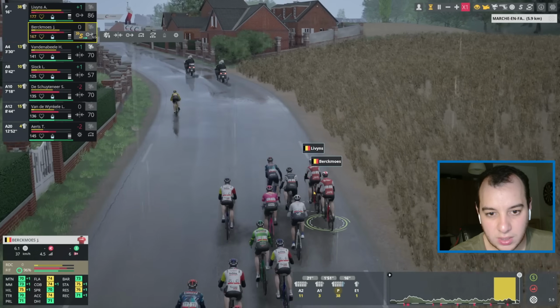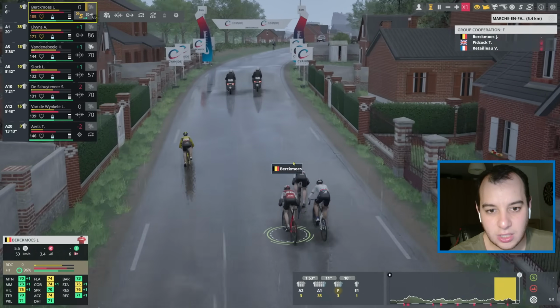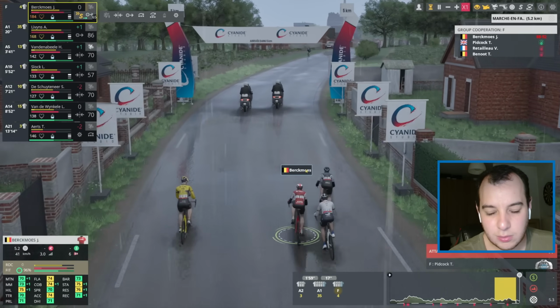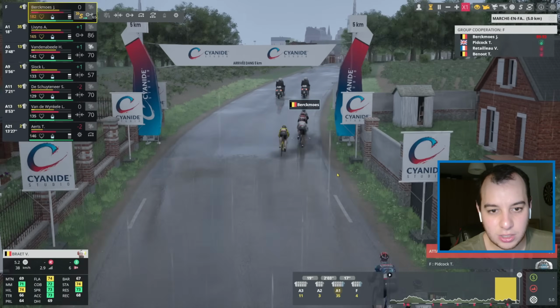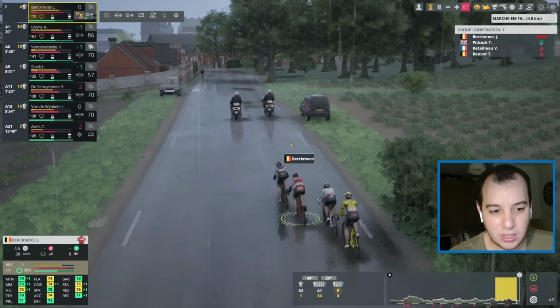And Tom Pidcock, let's get into the wheel of Pidcock. And Pidcock attacks. Pidcock attacks. And he's going to reach Benoot. But does he have any energy to make this stick? The gap is 22 seconds. Jenno, no. Jenno's energy is about to be over.